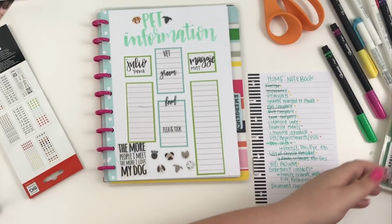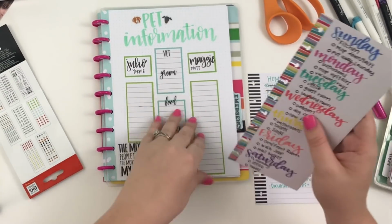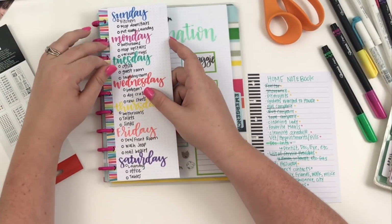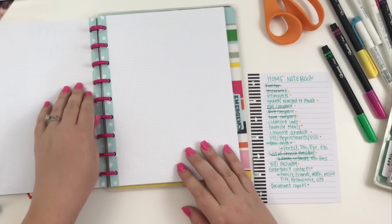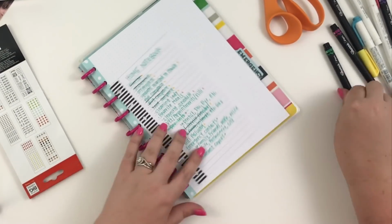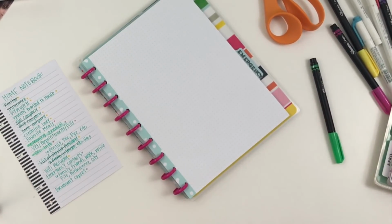I can take my cleaning schedule page that I made a couple of weeks ago and pop that in here. There's a video on that, but that's the one I made a couple weeks ago. My dog page. So then we can mark out the cleaning page because I moved that over. Ooh, favorite meals. That's a good one.